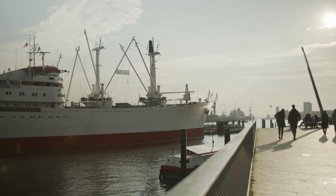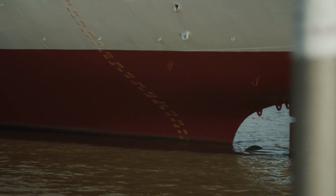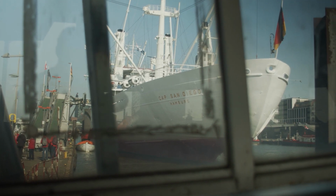The Cap San Diego, a shipping landmark at the Überseebrücke in the port of Hamburg. The ship itself is unique, but above all, it's the people who work on it that are really amazing.